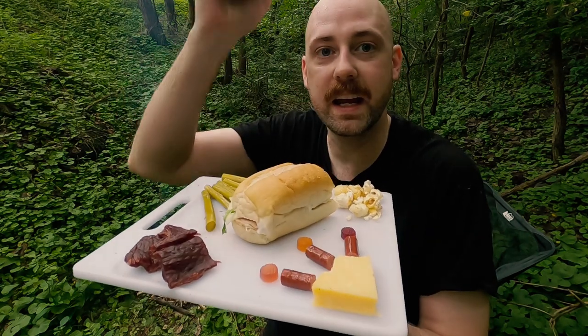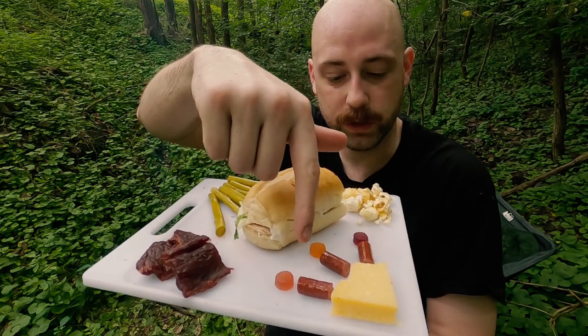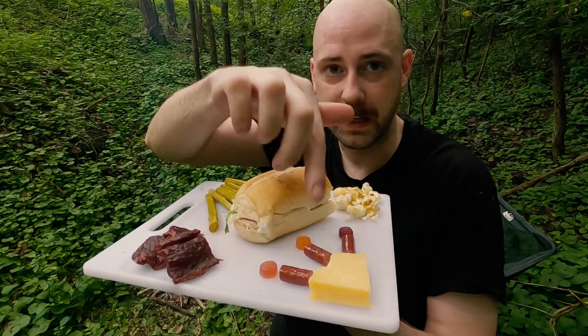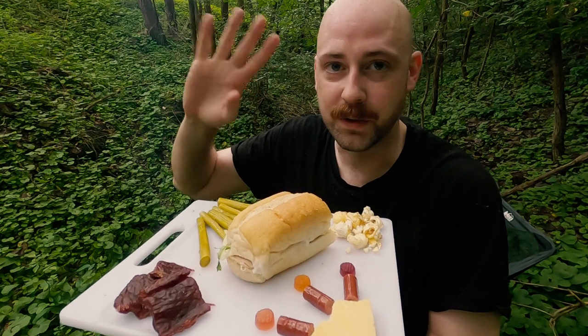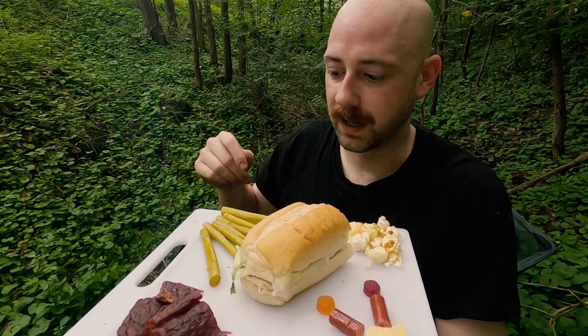Over here we have some aged Gouda. I love that stuff, it's so good. Now around the aged Gouda, we have some antelope meat. Yeah, these little antelope Slim Jim things. It's some antelope, we'll be eating that. And at the tip of the antelope, those are just some vitamin D gummies because, you know, you got to keep up on your vitamin D.